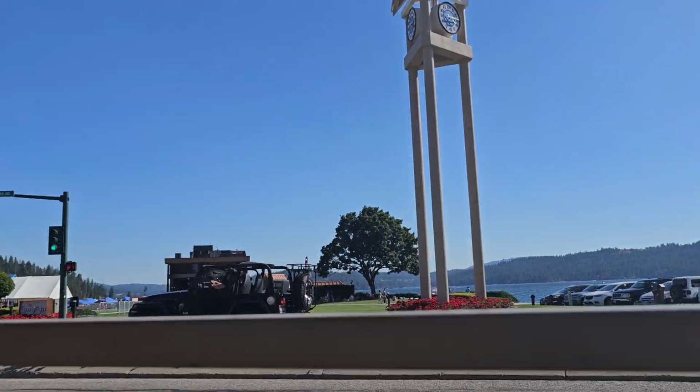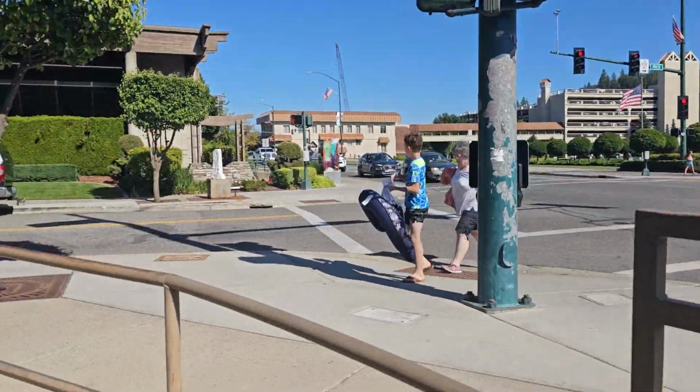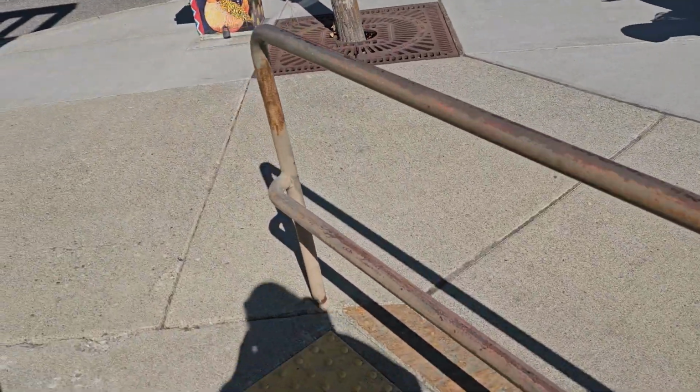Hey people, I just wanted to give you a look at Coeur d'Alene during this awesome summer season. I'm about to go swimming here soon, but it's just so cute down here. So let me turn this around and I'm gonna just give you a little walkthrough of what it's like down here during the summer months.